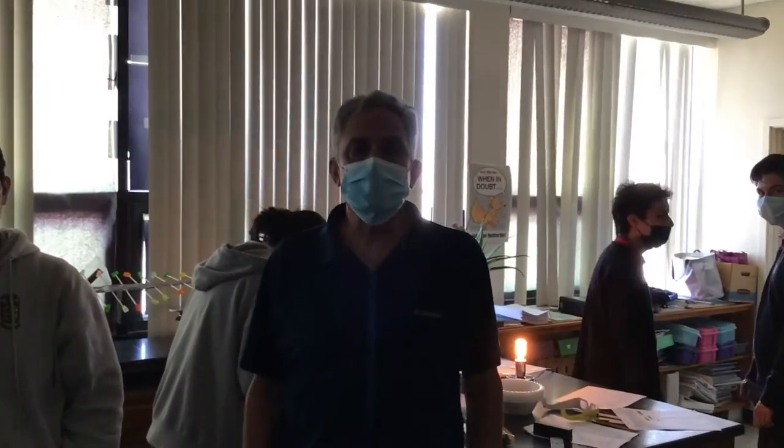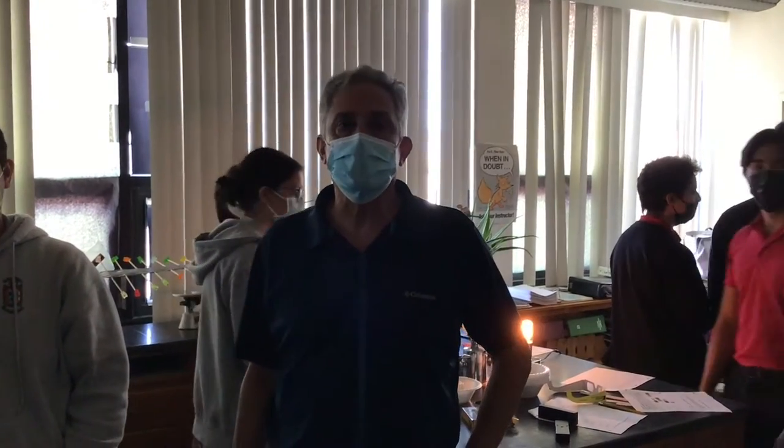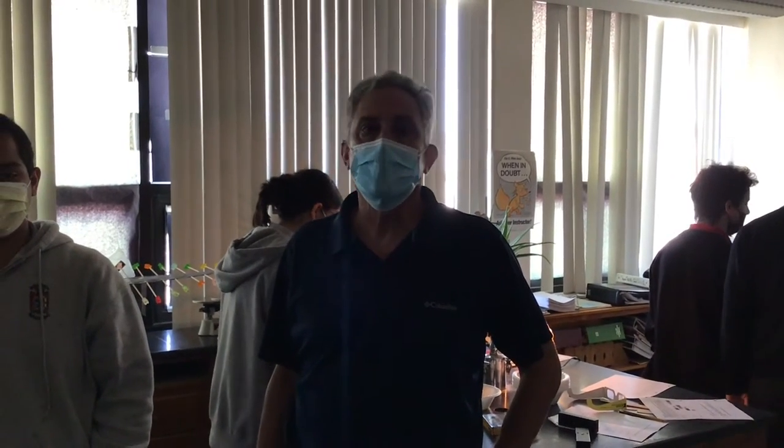On light and optics, and so to begin that, we're using diffraction glasses to be able to look at all the different colors of the visible spectrum, and then we're using different light sources such as LEDs of different colors, incandescent and fluorescent lights, and candles so that we can observe the different colors and brightness of different light sources.